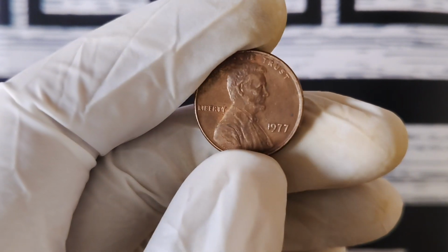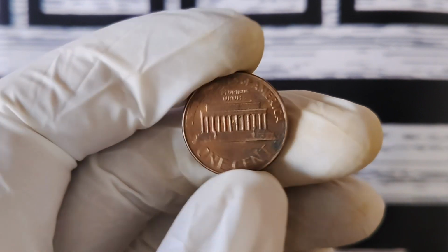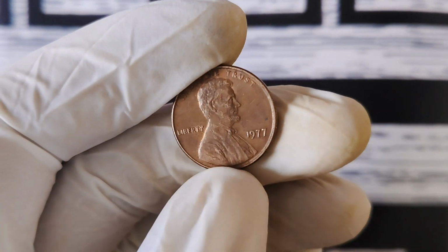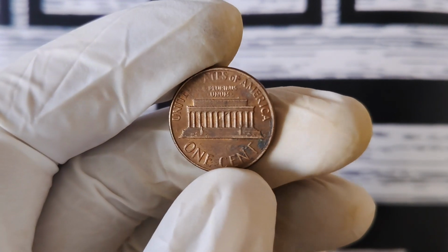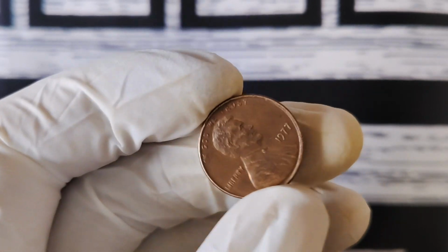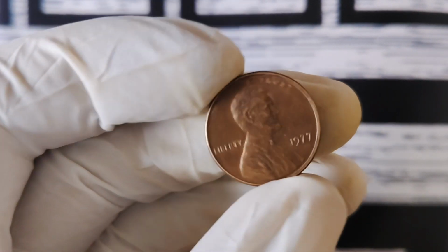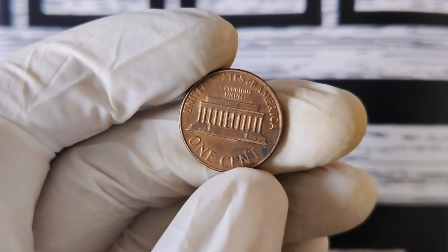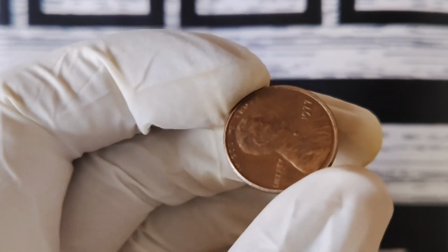Segment 4. Market value of the 1977 penny. Let's break down the value based on condition and errors. Regular circulated condition, 1 cent to 25 cents. Uncirculated MS-60 to MS-64, $2 to $15. High grade MS-65 to MS-67, $20 to $500. Rare error coins, $50 to over $1,378. The highest recorded sale of a 1977 Lincoln penny with a rare error reached over $1,500 at an auction.